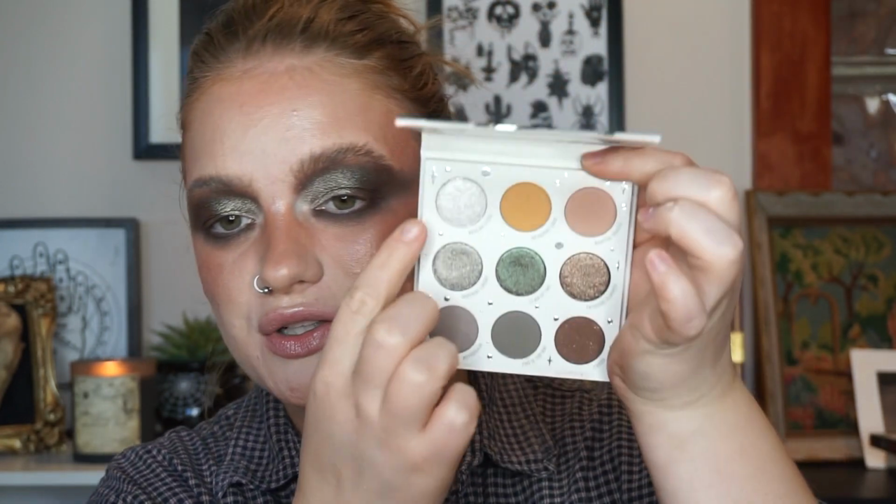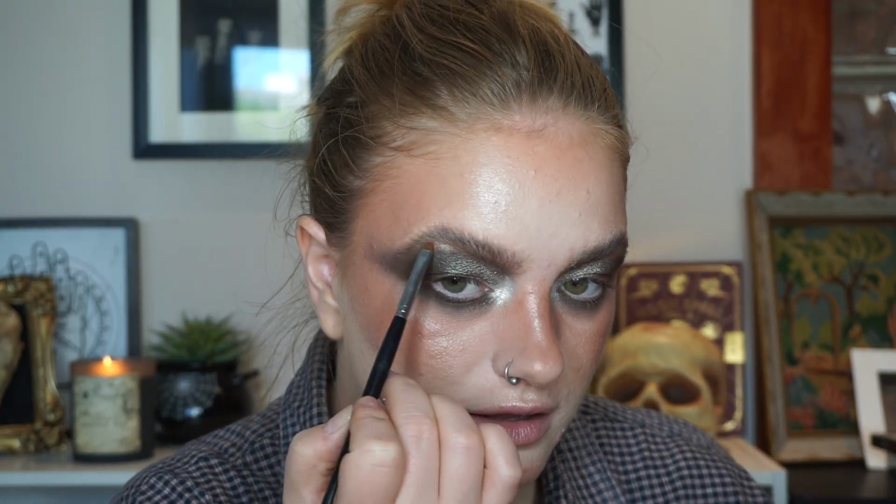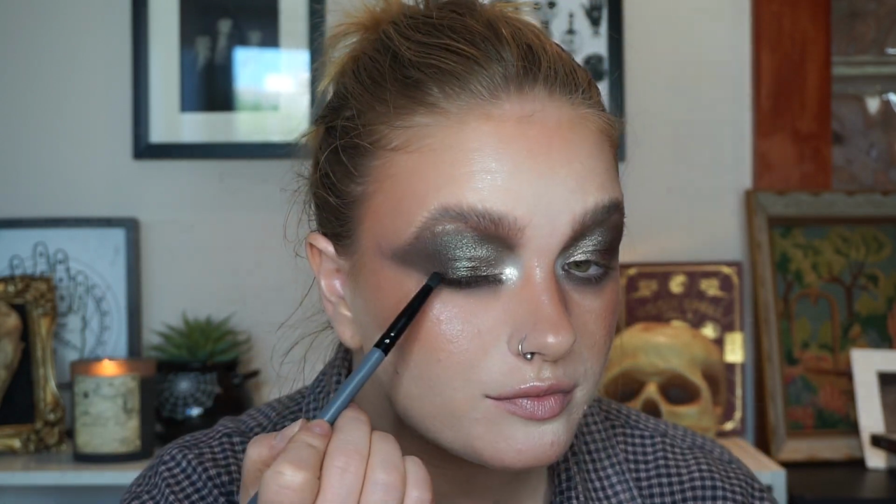Then I'm going to take the shade Beskar Steel. Not sure, it's the silver. I'm going to give this a little spray and highlight my inner corner with this. Then I'm going to take that and put that on my brow bone as well. And lastly, I'm going to take this Pat McGrath Single Black in the shade Dark Matter and use this to deepen my outer corners.